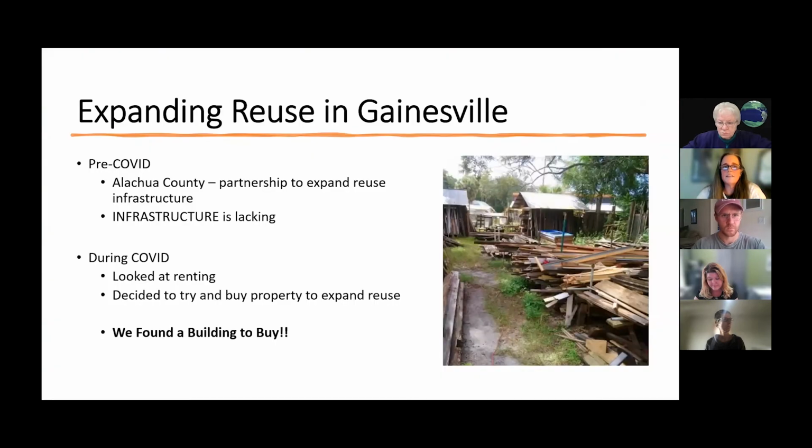So we thought about expanding reuse in Gainesville. We've been working on it really since 2019 or a little bit earlier. Pre-COVID, we were trying to work with Alachua County staff and commissioners to try to form a partnership, and they could possibly pay the rent for a second location. We definitely didn't want to move. We wanted to keep Repurpose project where it is, but we wanted a second location to capture the big bulky stuff. Those talks kind of fizzled out during COVID.